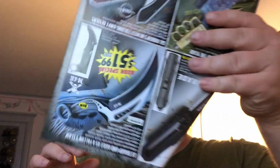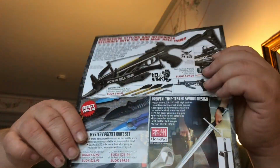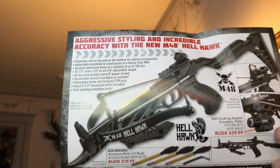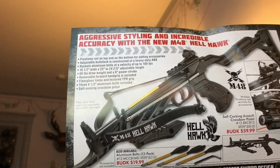First of all, I got my invoice, and, well, this is interesting. It's a 1-page advertisement, not even the catalog. Let's see, we got a pretty mean-looking crossbow called the M48 Hellhawk. M48 is a company that makes all kinds of different brands, including Black Legion. And what else do we have?